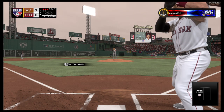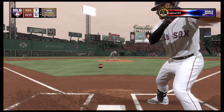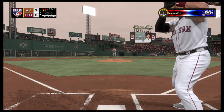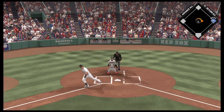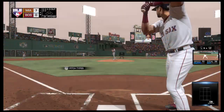3-0 now. Here it comes on 3-0. Takes a look at one catching the outside corner. Into his motion. Here comes the 3-1. And this will be nowhere close as his control deserts him here. It's a 5-pitch walk.